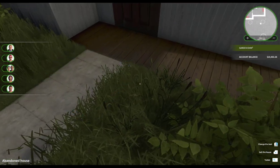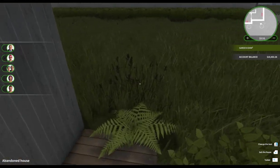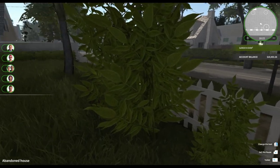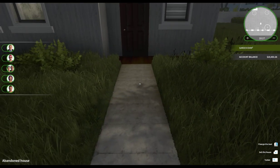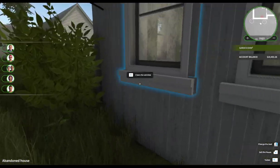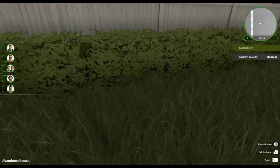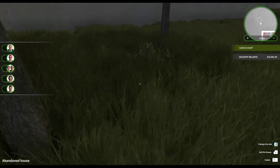Okay, looking pretty good. Cleaning up nicely. I think we have most of the major weeds. Looks like we can change the sidewalks too. Oh my goodness. Okay. That's interesting. So do I see any more weeds or dirt on the outside? I don't believe I do. It's looking pretty darn clean out here.